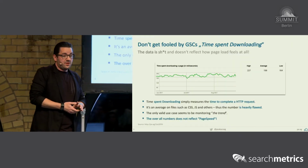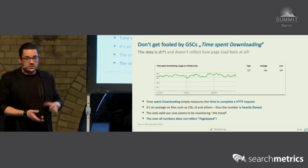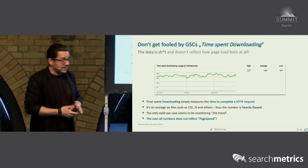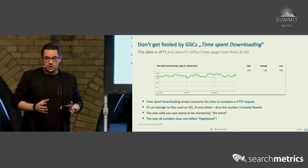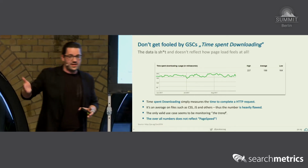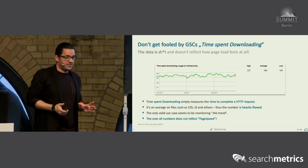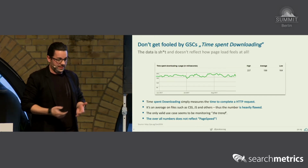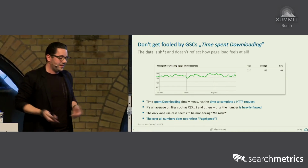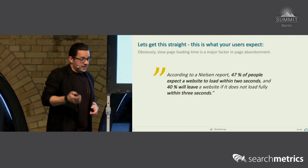And then there's a bit of an issue with the number they have in the Search Console, right? There's this time spent downloading, this number and the graph. And the problem is this number is really, really bad, to be very honest. It's bad because they're looking at different file types at once: HTML, CSS, JavaScript. So it doesn't tell you how fast a site really feels. It's kind of useless if you ask me. Maybe it's a trend line you could look at, but it doesn't really tell you much. I'm going to pick up on proper measurement a bit later as well.